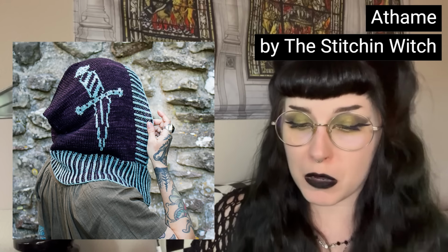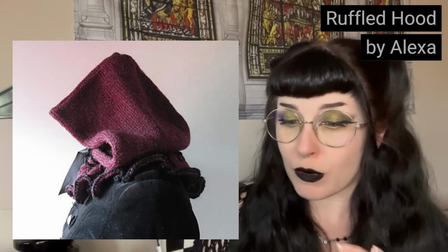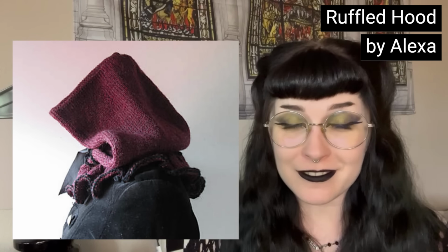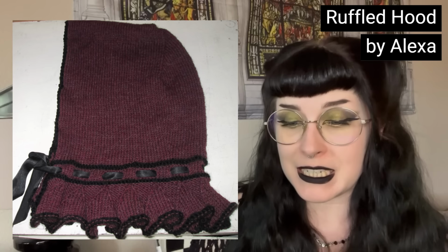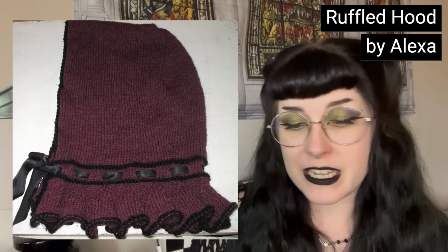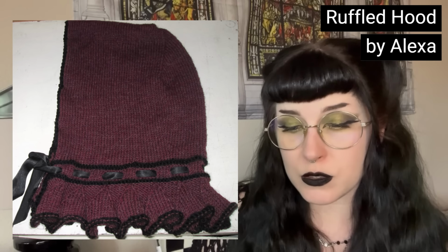And it seems like a good way to try out some new techniques in a smaller project without committing to a full garment. We also have the Ruffled Hood, which is what it sounds like, and I love it. It's a hood with a ruffle around the neck and a decorative but functional ribbon detail to tie in the front. This is knit in DK yarn, and both sizes use under 400 yards of yarn, so I bet this works out pretty quick as well.